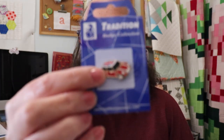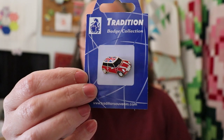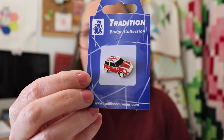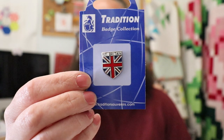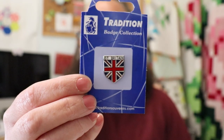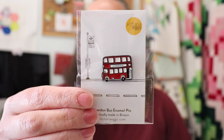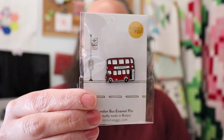Back to our London thingies. My dad got me this mini lapel badge for my birthday, because I love minis. And my dream car is a mini. Then I got this lapel badge as well, and it just says Great Britain with the Union Jack on it. And then I also got this other enamel pin. This one has a little London bus on it.